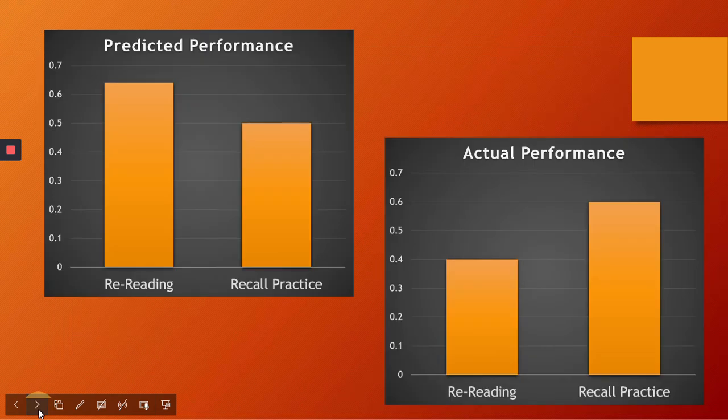Psychologists looked at this question too, and some really interesting findings came out of it. There's a difference between predicted performance and actual performance. If you look at students who just reread their notes before an exam, they predict that they're going to do much better, hence this bar here. The students who try and do free recall, so they write all the information out from scratch, think that they're going to do much worse on the exam. That's this bar here.